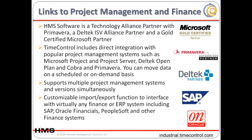As you may have seen, TimeControl has a number of links to it. We are partners. We have our alliance partners with Deltek, with Primavera, who is now part of Oracle, with Microsoft. We have linked with SAP. We're an Oracle partner. TimeControl links to a wide variety of external systems, both project management and finance-based, as well as numerous payroll services and systems. In fact, the linking to these systems is simple enough that typically the HMS technical personnel don't even need to get involved.